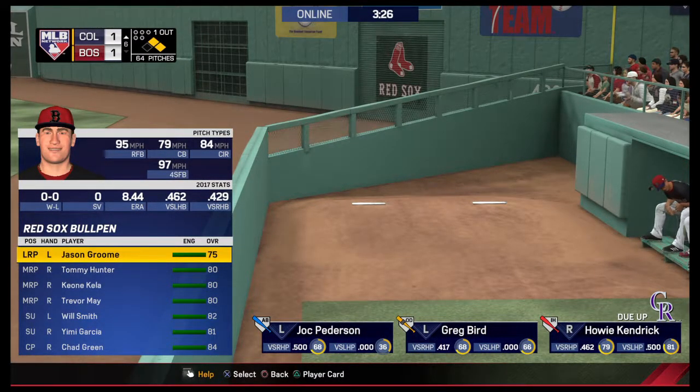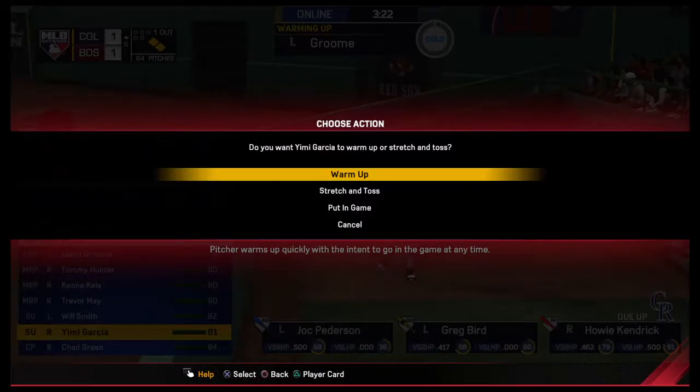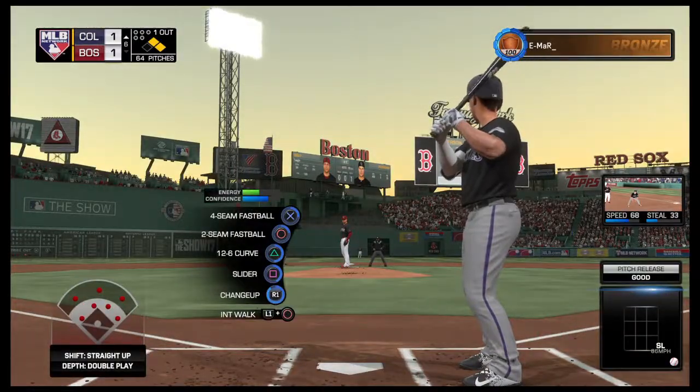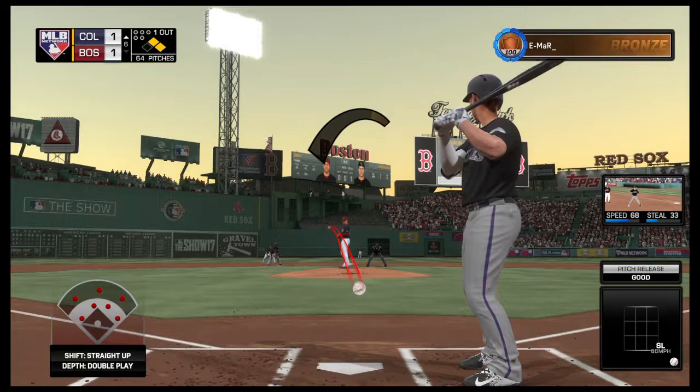Here's Jock Peterson now, third trip to the plate for him here tonight. 0 for 2 at this point. And now Boston's bullpen springs into action. A left-hander and a right-hander begin to throw.